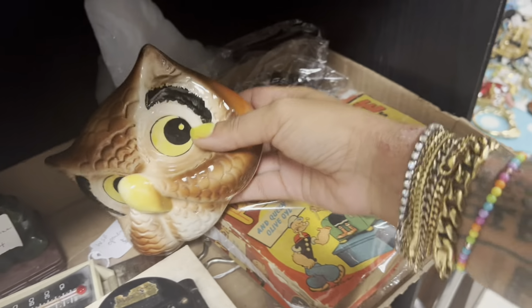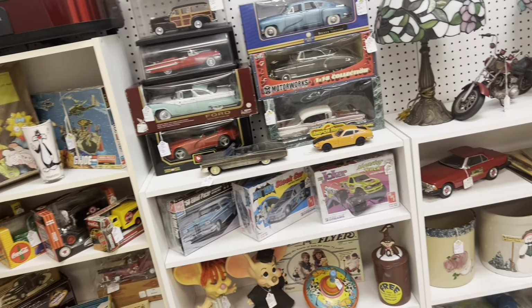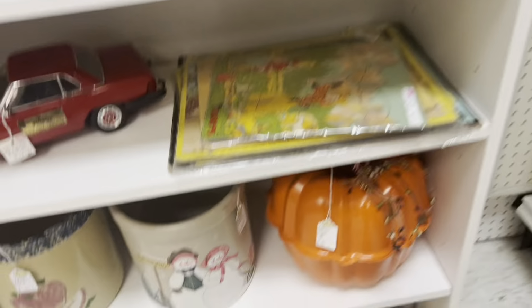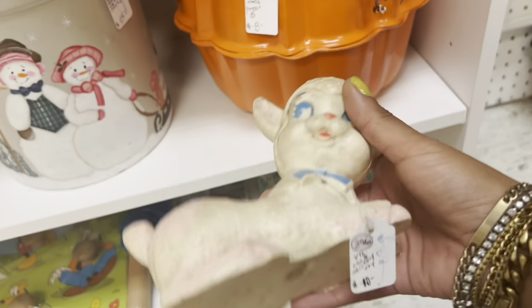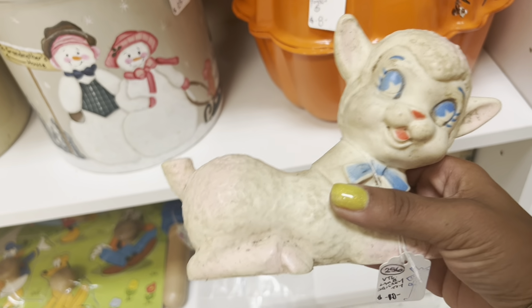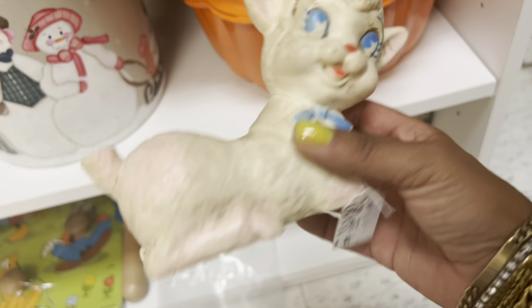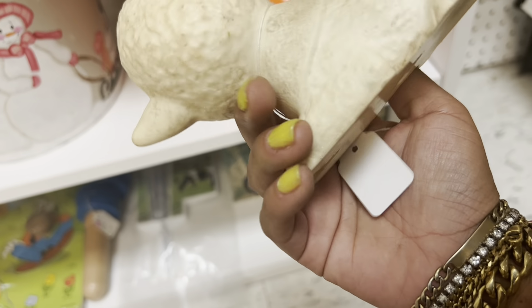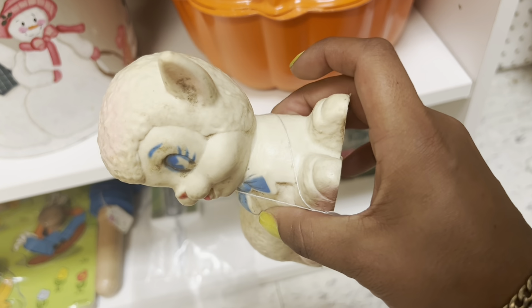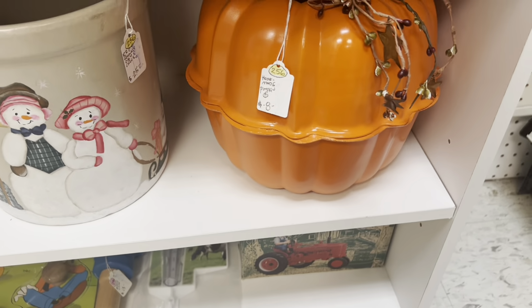Being kind of cheap. Looks like they got a couple new vendors over in this corner. Oh! What about this? $10. Well, it squeaks. Again, it's a little bit more than I'd like to spend, but lambs usually sell pretty well, and it's been at least a year since I had this one. I'm gonna go ahead and grab this.